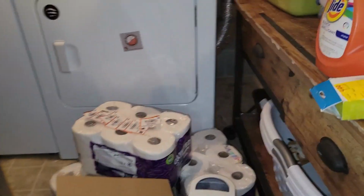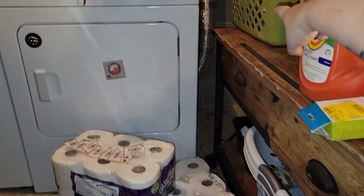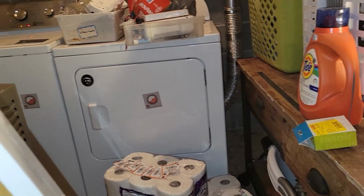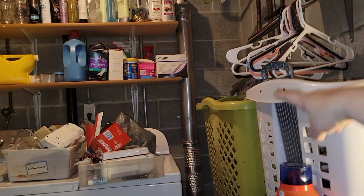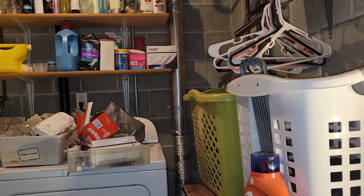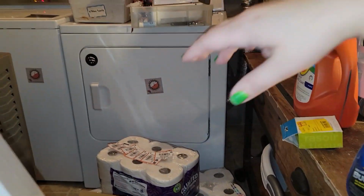So what we've decided for now is that the toilet papers are going to go over there in that corner, that kind of wasted corner. That's where they'll go for now. This is just for now, because I do want to have shelves installed over there, but that's not going to happen today. So why not put the toilet paper over there?